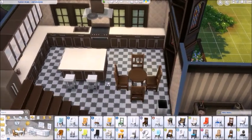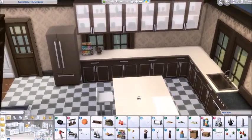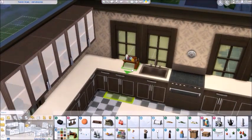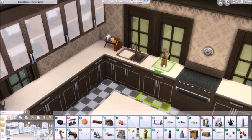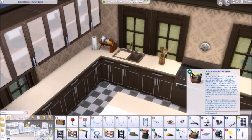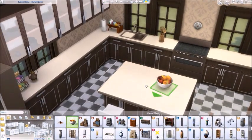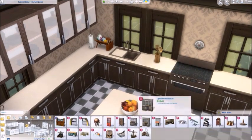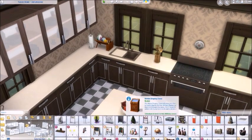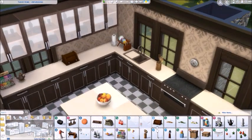Actually, I had to move the darn counters over so the table and chairs could fit. I think I furnished it to be a one-bedroom area. So all of you will definitely see how the bathroom and the bedroom look, too, whenever I'm done. I had such a hard time with the clutter and the decorations, it was hard to find. I was scrolling up and down seeing if I can find this and I can find that. I just had a hard time with finding things.